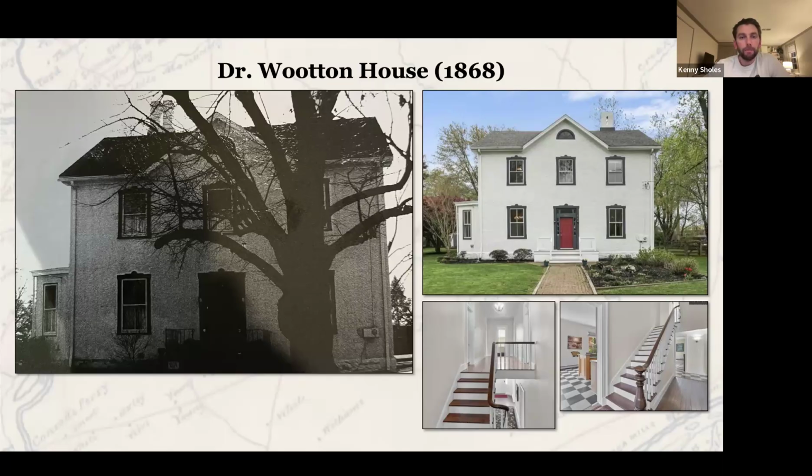What I think is interesting, and I don't know what the story is exactly, but if you look in the right-hand picture, notice that there's only a chimney on this one side. If you look in the left picture, which I think is from like the 60s, it's not as old as it looks. There's a chimney on the left, and there's also one on the right. You just can't see it because of the tree. So at some point, something happened. I'm not sure what, and it lost a chimney.